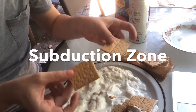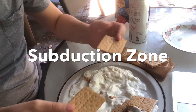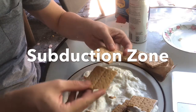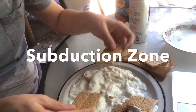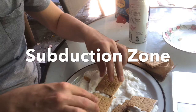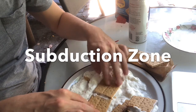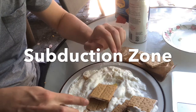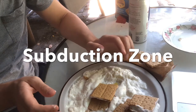And look at that. They're shooting up just like mountains. Alright, and finally, we're going to do a subduction zone. And a subduction zone is what happens when a more dense oceanic plate is thrust under a less dense continental plate. So you go ahead and put them on your mantle and then have one go right under the other to force the other up. Just like that. And you see how there's that big gap there? That's what you're looking for. That is the subduction zone.